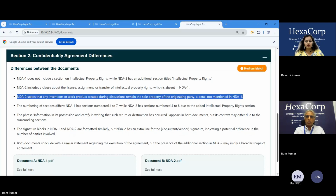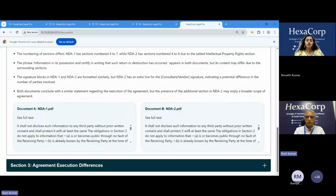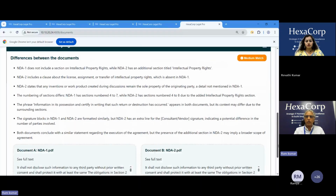So you can also see which particular para in NDA1 covers these points and which particular para covers them in NDA2. You can immediately cross-check these two paras or these two sections of the document which talk about the differences. That way you can get to know which para in this document or the second document talks about these things, or is missing them. Whether it is missing, added, or deleted, all of it will be very clear here.